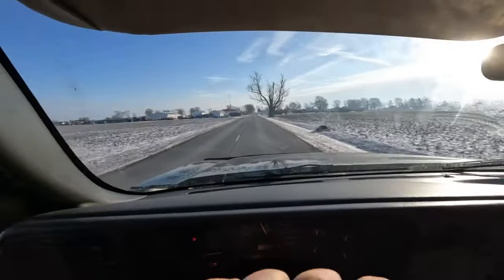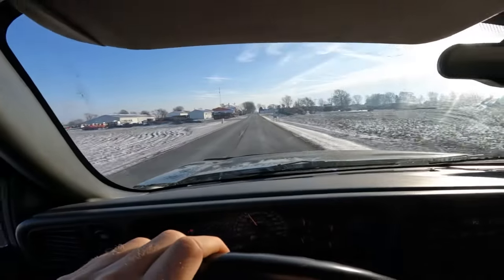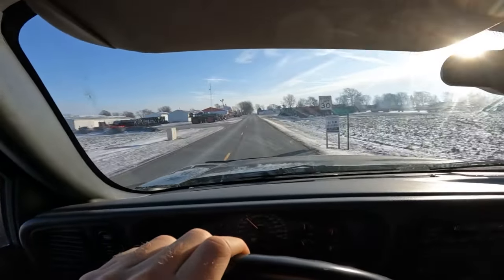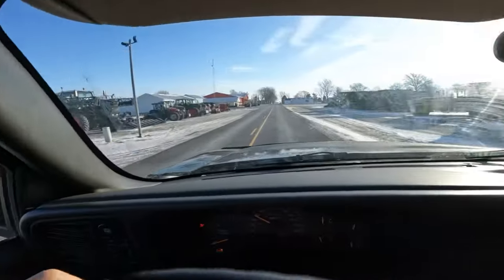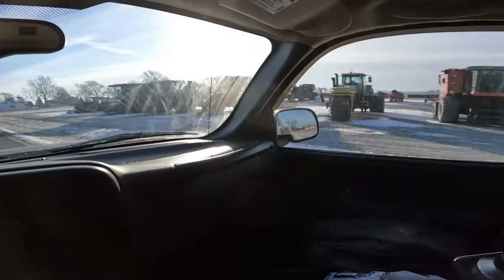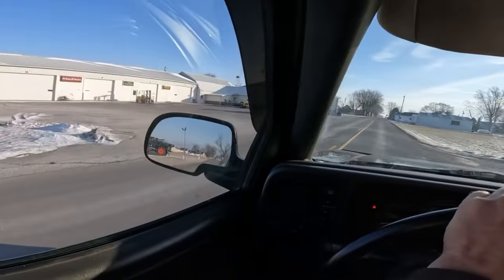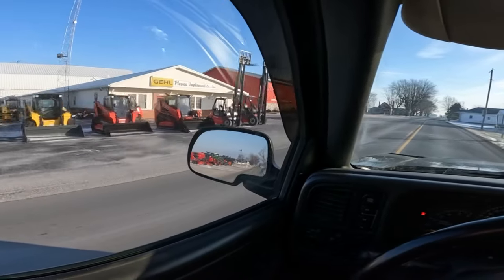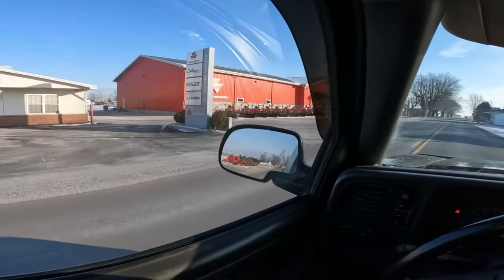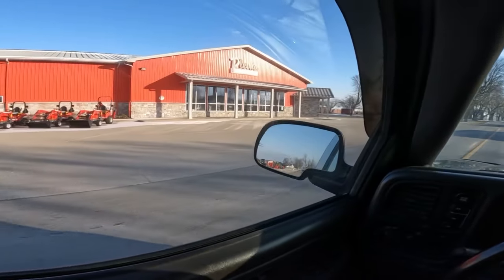Alright, we're coming up here, the little town of Plevna. Like I say, this is just east of the Kokomo Airport. Got all kinds of goodies out here. In fact, when I get ready to leave here, I'll drive around, take a look at all the goodies they got out here in the parking lot. But I'm gonna run in here and talk to them and get this gearbox unloaded.